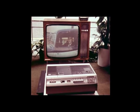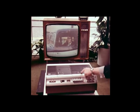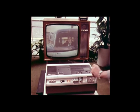And just going on display in shops now is another TV toy, the video cassette tape recorder. It can be used at the press of a button for recording any intriguing program for later replay.